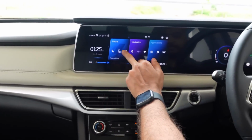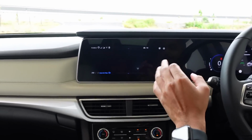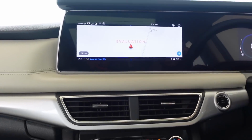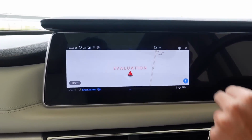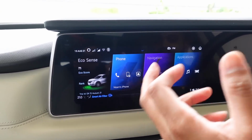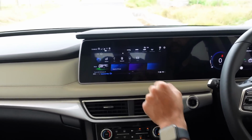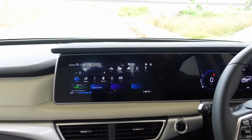Then to the left hand side you can notice you have your touchscreen infotainment. The touch response is fantastic. You have navigation, and you also have Apple CarPlay with Android Auto over here for this XUV700. This infotainment screen is again very easy to use. You have Mahindra's EcoSense as well, and then you can notice this car also comes with connected car technology.